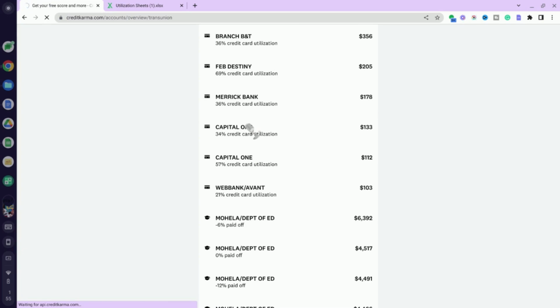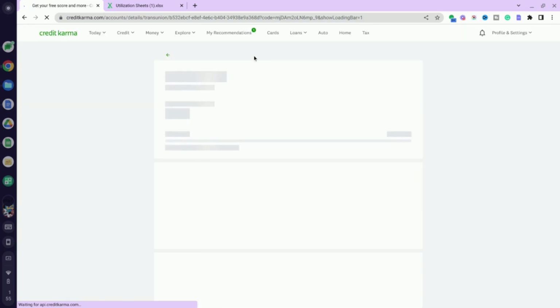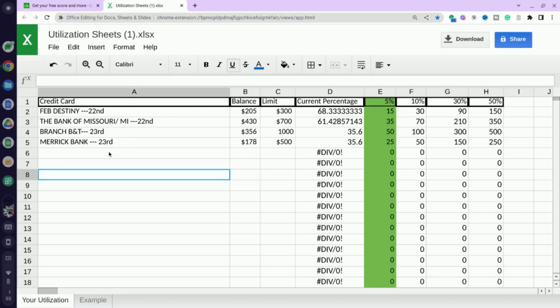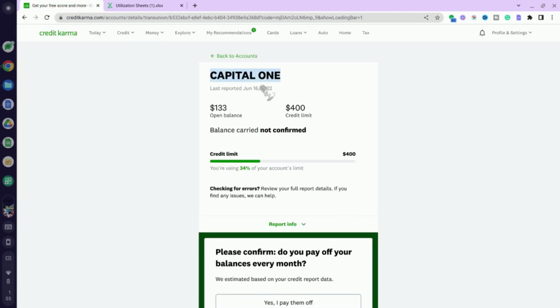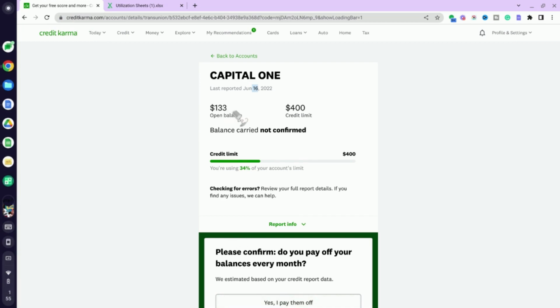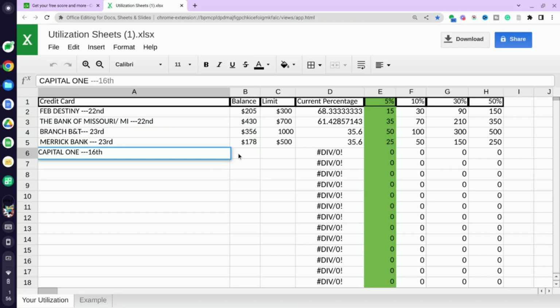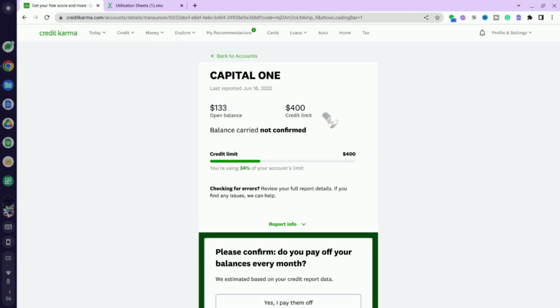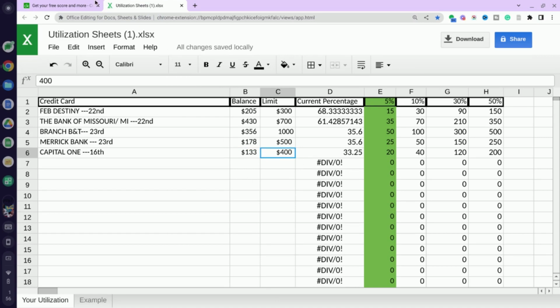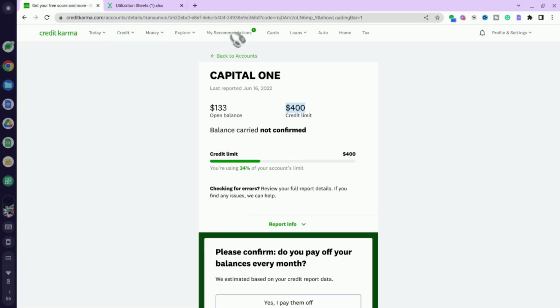We have 2 Capital One accounts. So this is one Capital One account. It's going to report on the 16th. Let's actually copy that now so we can just have it. Okay, the 16th. And opening balance is $133. The limit is $400. Okay, perfect.